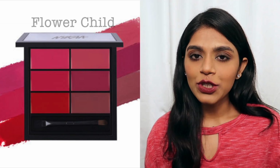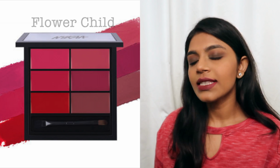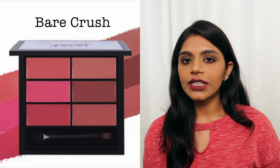The next palette is Flower Child. Now this palette is exactly the same with 6 colors, but this has a lot of red, pink and blush tones in it. Now the third palette is Bear Crush, and it has 6 colors again. These are all nude shades, so it goes really well on Indian skin tone. Now the fourth palette is Bold and Beautiful.